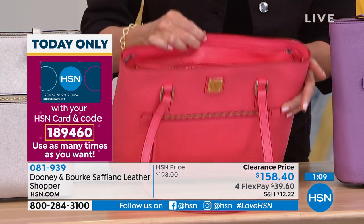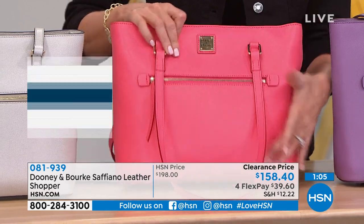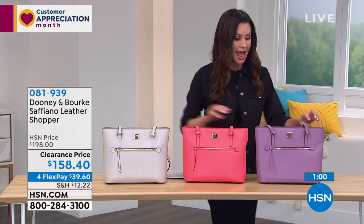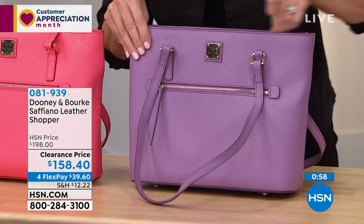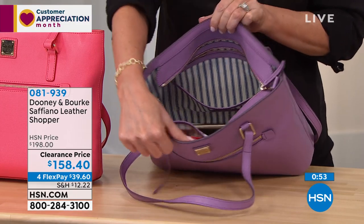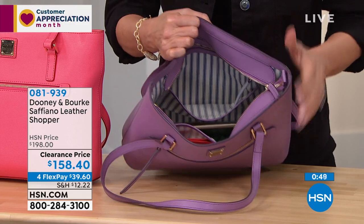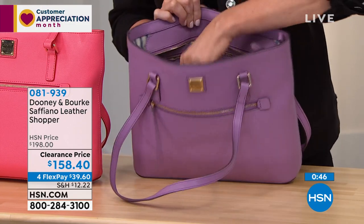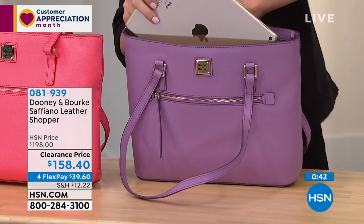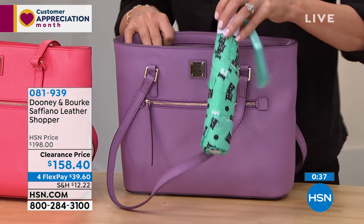You do have a zip here for extra privacy. You can leave it open. It has that perfect silhouette. It even has feet, all genuine Saffiano leather. And again, with a shopper, you can truly shop to your heart's content. That zipper opens all the way wide. So you've got not just privacy, but security. And you've got lots of great organization on the inside. Again, I've got a tablet inside. I've got, what do I have in here? An umbrella. Ooh, that's gonna come in handy right around now here in Florida.